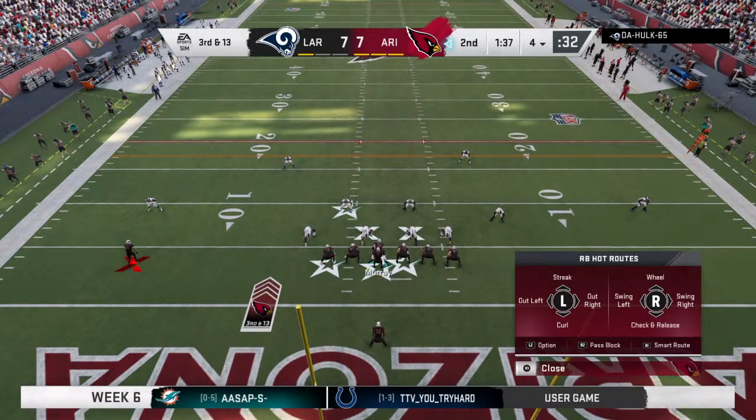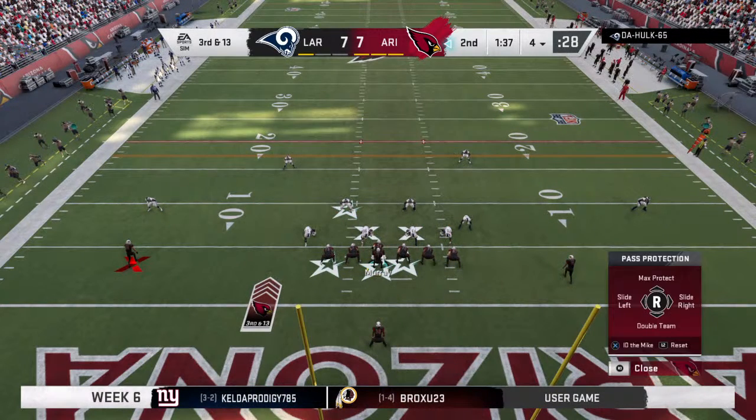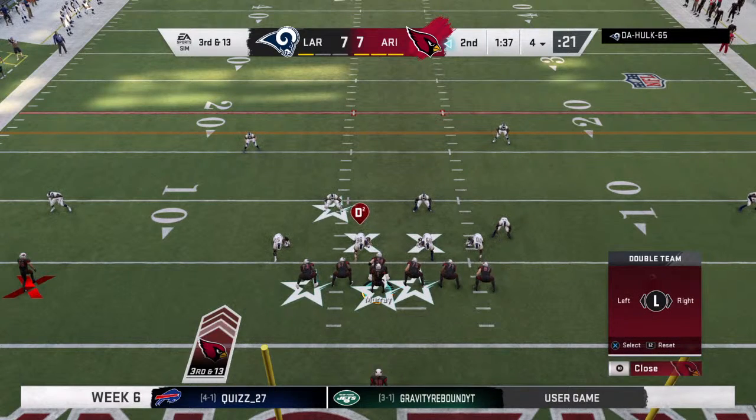Hey, pick it up, defense. Let's go. 5-2's the Mike. Mike 5-2. I'm on. Check 99. Pick the edge. Go.